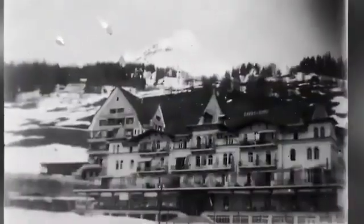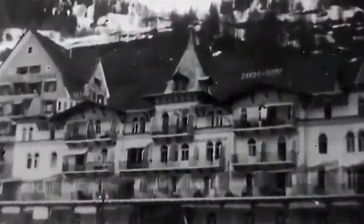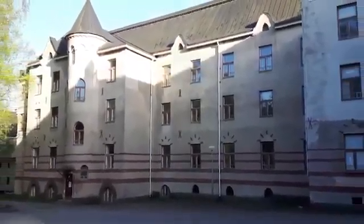Now, this was built as a tuberculosis sanatorium and was replaced with a mental hospital in 1932. The mental hospital was shut down in 1989, and since then, local rumors have spread of sightings in the hospital. The local lore talks about 2 different legends in addition to mysterious lights showing up in the building.